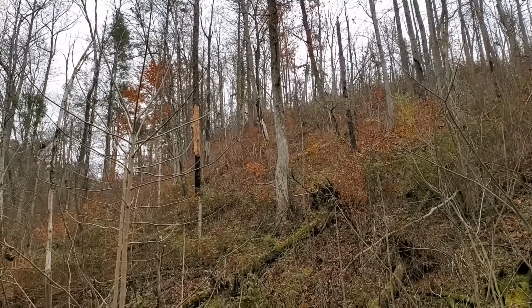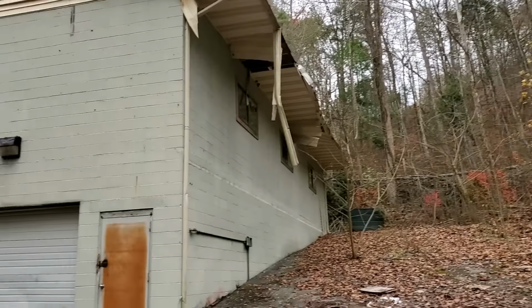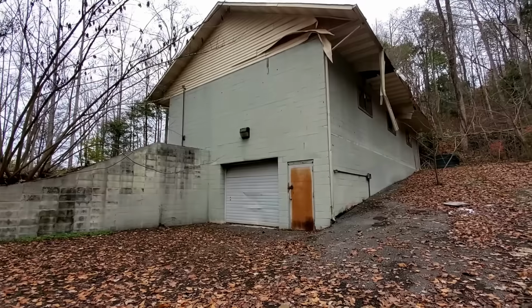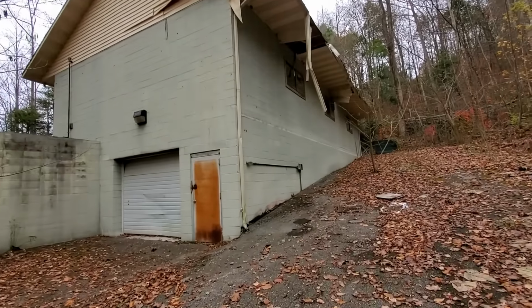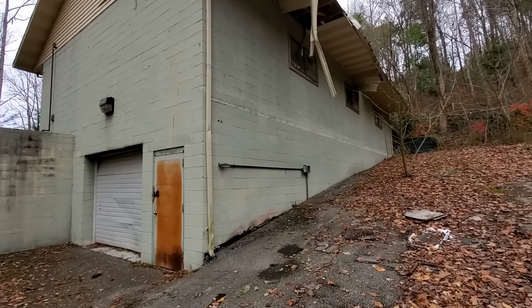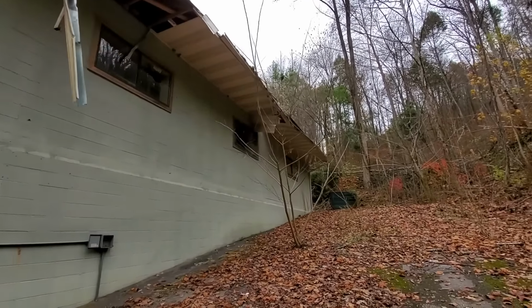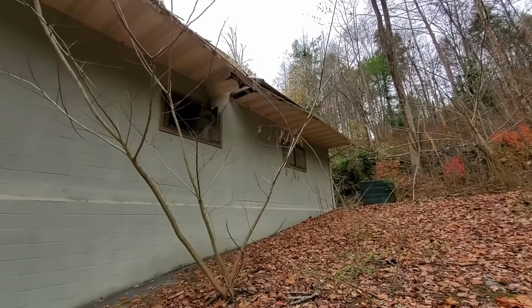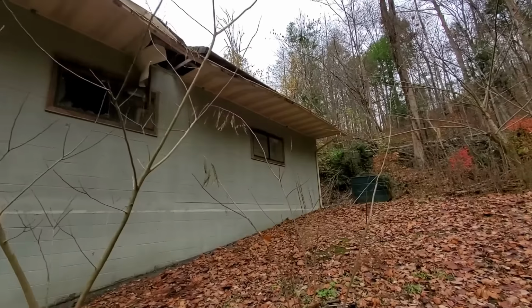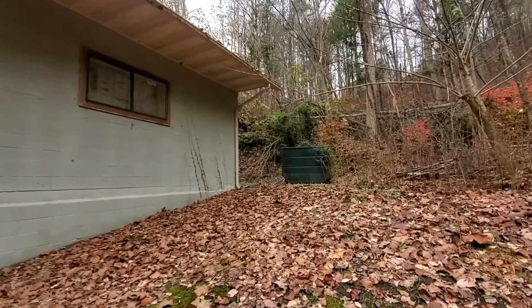If you look over here though, you'll see a lot of charred trees. This is from the 2016 fire up here. And I just heard a fire alarm beep. Smoke detector, I mean. Busted windows. I do hear something banging up here. I don't know if it's that guy or people working.